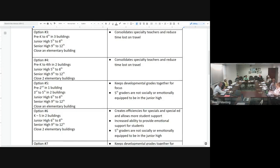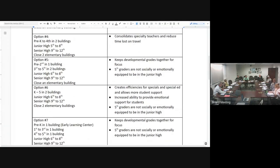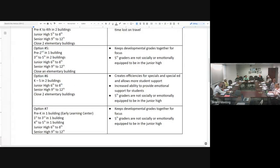Moving to option 7. Again, there's been this idea put out to have a pre-K to 1 building, which would be an early learning center, a dedicated early learning center for just pre-K and kindergarten in 1 building. And then a 1 to 3 in 1 building and a 4 to 5. It organizes your buildings the whole way up through by levels of skills development.